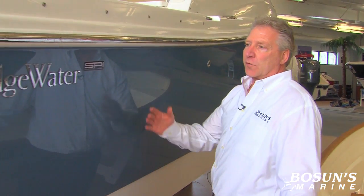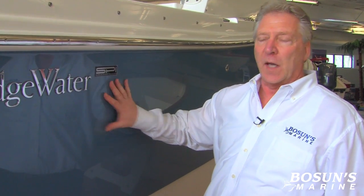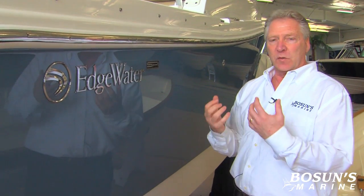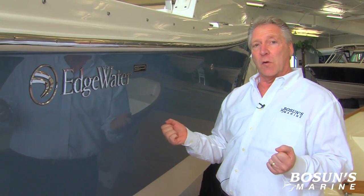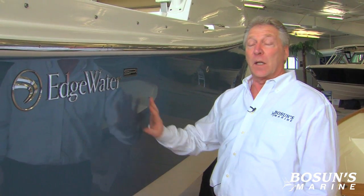This Edgewater is also built with SPI, which is single piece infusion. It's a vacuum bag process, so we're actually infusing and pushing and sucking the resin through, so every bit of fiberglass on this boat has the exact same fiberglass to resin mixture, which is going to make for a strong, lightweight, durable, long-lasting hull. Lifetime warranty.